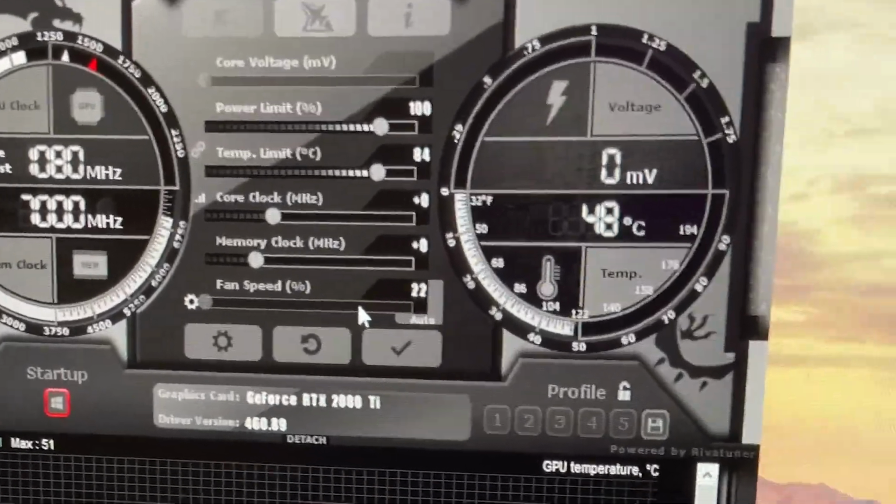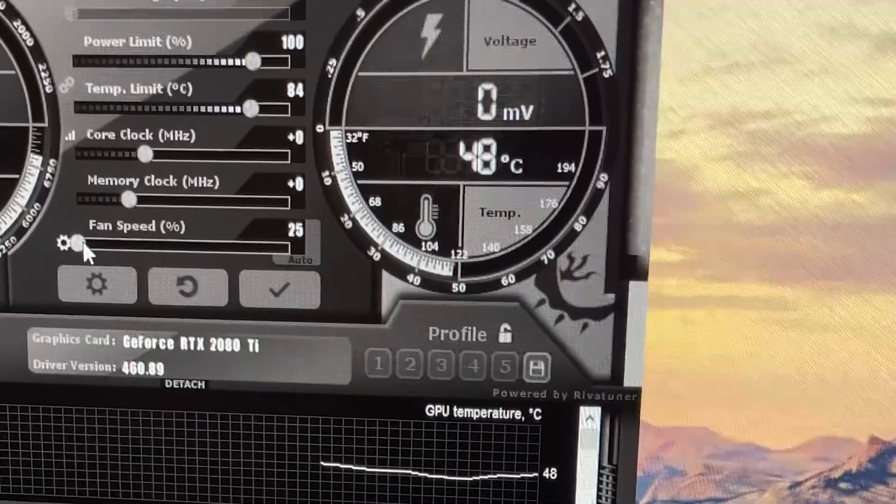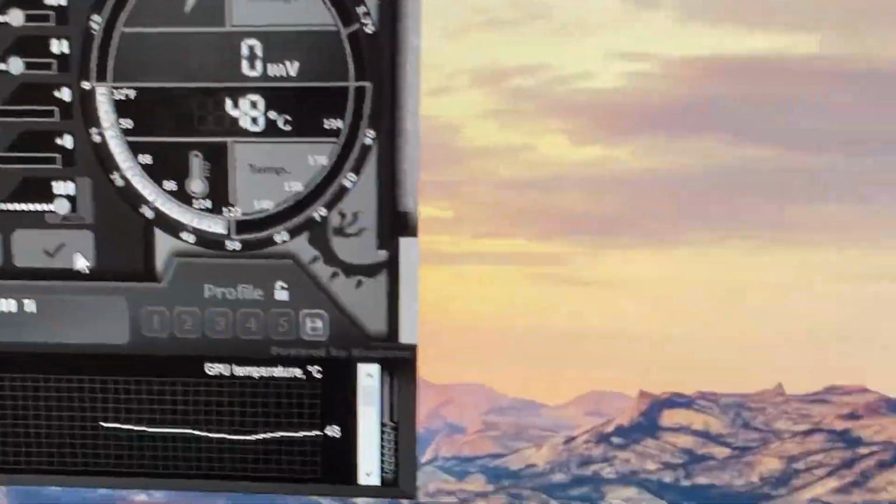Now, there are some drawbacks to the blower style cooler. The fan is on auto, so it's at 22%, but I'm going to manually put it at 100% just so you can hear how loud it is. That's hot. Literally. It's loud.